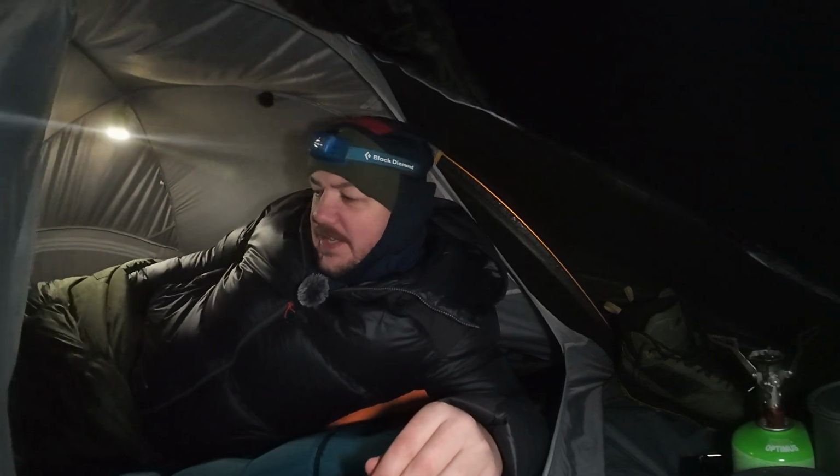Put my stove away. Put my cup away. I don't leave anything out at night. I don't know why. I always pack up. I know people leave the stove in the vestibule and stuff, and I just pack up, and then if I need something, I'll get it back out again. I like everything being tidy. I don't know why, because I'm not really like that at home.